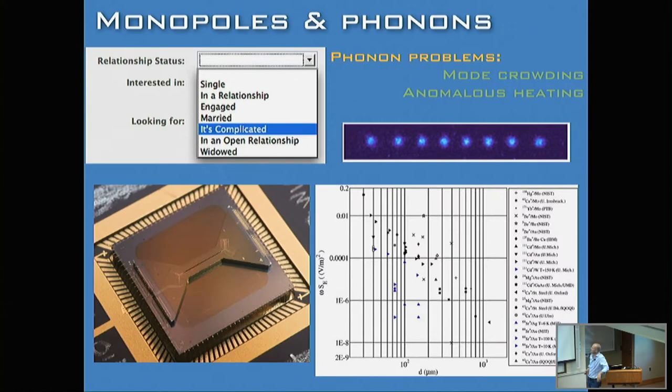I'm going to take my ions, put them on a chip, shuttle them around, and do pairwise entangling interactions, so that I don't have to deal with mode crowding. Well, when you do that, there's this unexpected problem called anomalous heating in the field, where the ions near a surface heat up faster than they should.